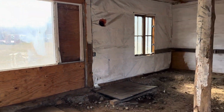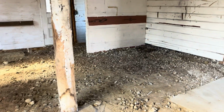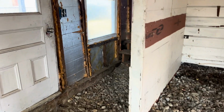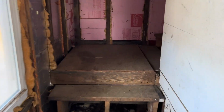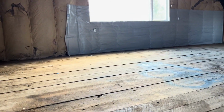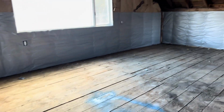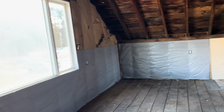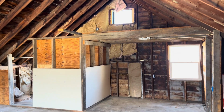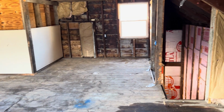So then there's a dirt section here. Obviously you could pour more concrete if you wanted to, or put down some other material. There's a fairly big first step. I want to point that out. And then as I walk up the stairs to the second floor of the barn, huge space. So I just came right there.